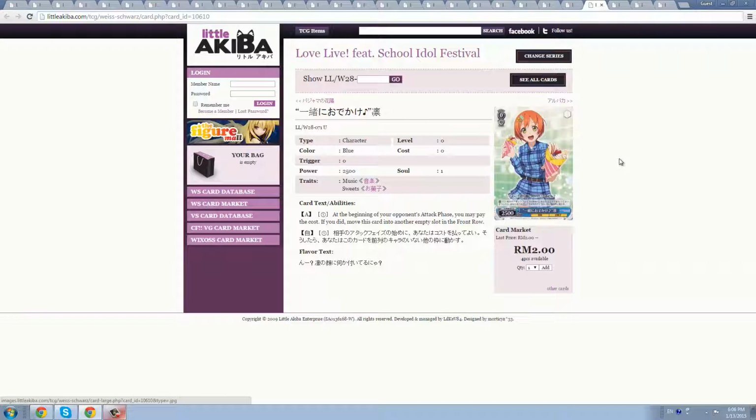And let's say late game, you have a Rin in the front row, and you have an empty slot. Your opponent has a clock shooter. It's gonna make it difficult for them to clock shoot because the Rin can run somewhere else, and also they might just forget that the Rin can actually run. So definitely a solid blue card. Not the best, but Love Live's level 0 blues aren't that great, so this Rin is a prime contender to fill up your blue count.